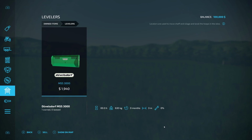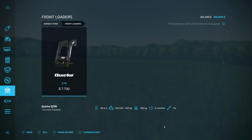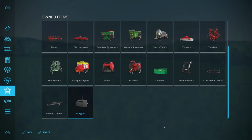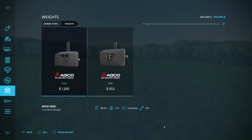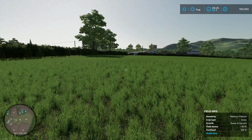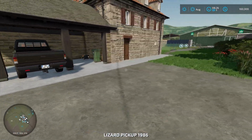you get the MSS 3000, front loaders, the Quickie Q7M, front loader tools, you get the pallet fork, universal bucket, and the bale spike. Weights, you get 2. You get the 1500 and the 650, and then of course you get the header trailer. So you start off with a lot of stuff.